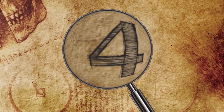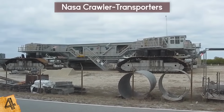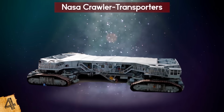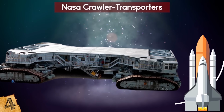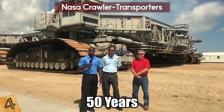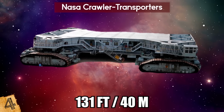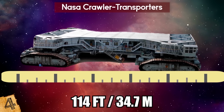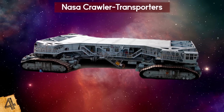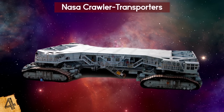Number 4. NASA Crawler Transporters. The NASA Crawler Transporters are a pair of colossal tracked vehicles designed to carry rockets and spacecraft to the launch pad at Kennedy Space Center in Florida. They've been in service for over 50 years and are expected to be used again in the future. Each machine is 131 feet long and 114 feet wide. The crawler transporter's height varies between 20 and 26 feet, depending on the position of the adjustable platform.